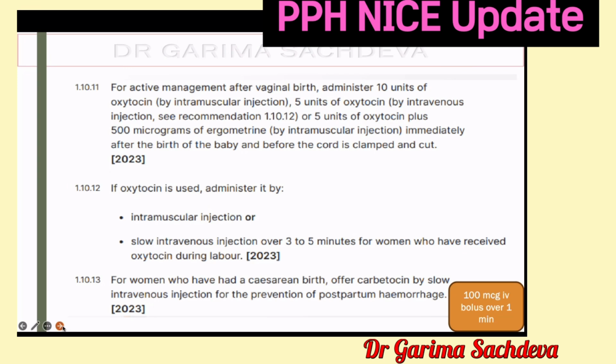You can use either of these. There is a change in this guideline. In case oxytocin is used, you can give it either IM or slow IV over 3 to 5 minutes. This applies when it is used for augmentation.